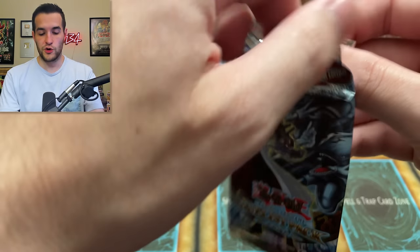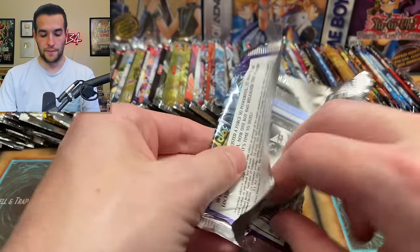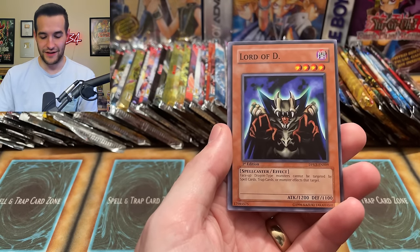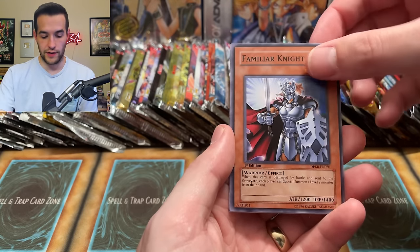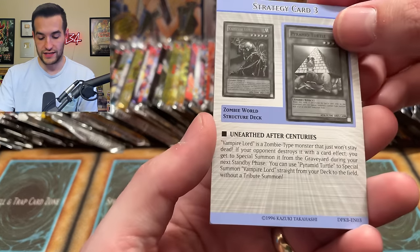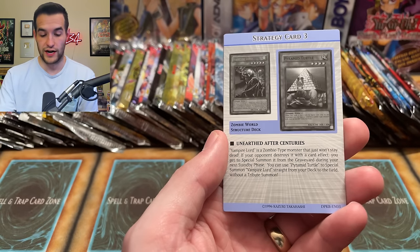Ultimate rare. Unfortunately, Yugi did not get the same treatment with the ultis, but let's go. We have a cloning. The Judge Man, classic. We got Lord of D, Familiar Knight. We have the strategy card number 3 with the Pyramid Turtle and the Vampire Lord, telling you to basically summon it with the Pyramid Turtle. It's a good strategy back in the day.